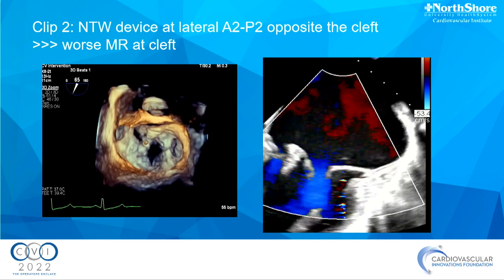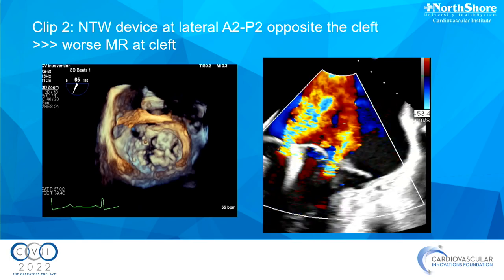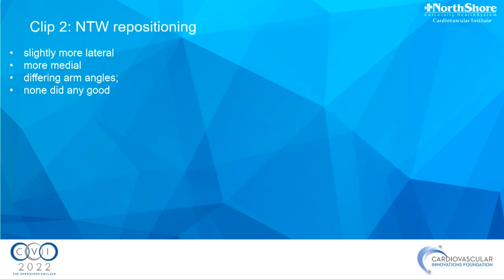So we then took an NTW device on the lateral aspect A2, P2, opposite the cleft. I think you can see that pretty well there on the left panel, with that second device not released on the other side of the cleft. But the MR got worse. It's not a pretty picture on the right. So we decided we should probably reposition this device. We moved a little more lateral, moved a little more medial, we changed arm angles. None of this did any good.